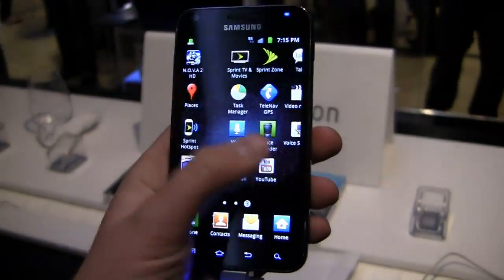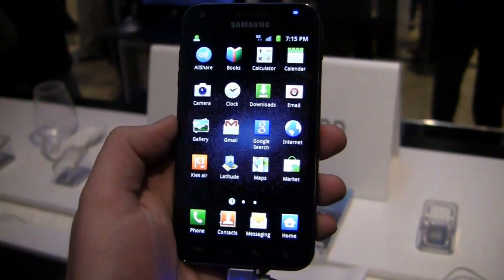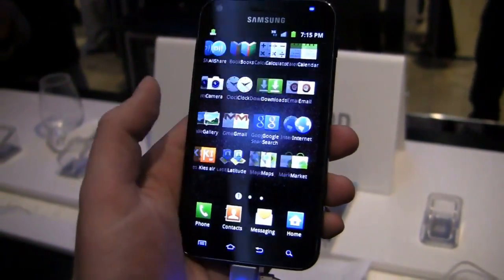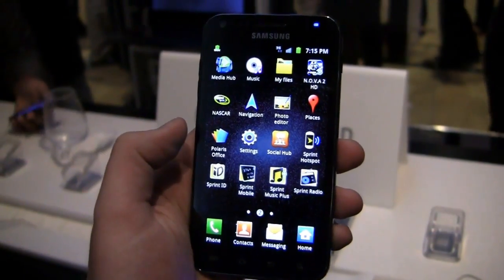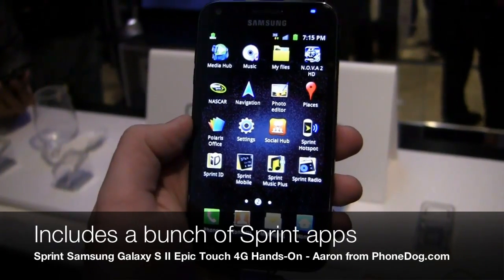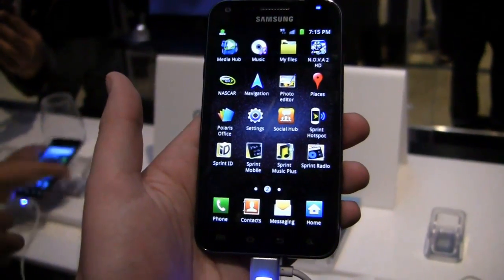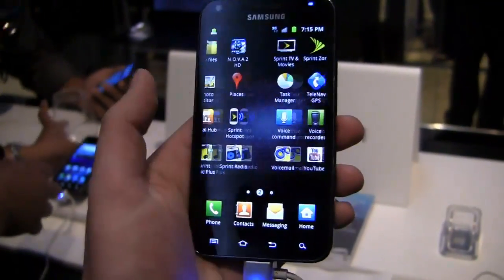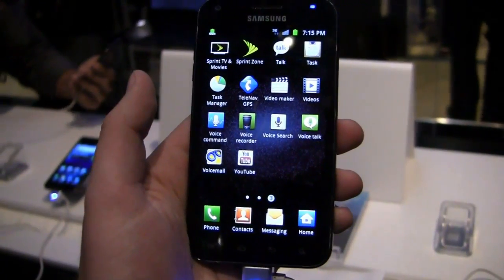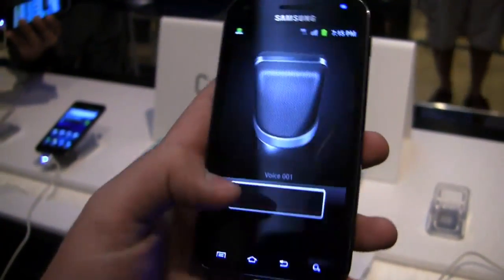You can see out of the box you get All Share, Kies Air, you get Media Hub, Samsung's Media Hub, which they demoed on the stage. Let's see, Nova 2 HD, NASCAR Sprint Cup Mobile, Sprint Hotspot, Social Hub, Sprint ID. This is another high-end device that's coming with Sprint ID. Sprint Mobile Wallet, Music Plus, Radio, Sprint TV and Movies, Sprint Zone, and then visual voicemail as well. And all in all, you can just see the fluidity of this device.